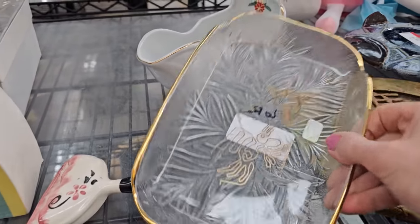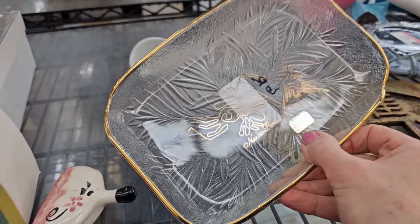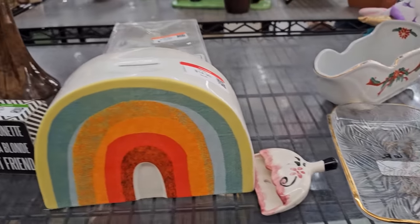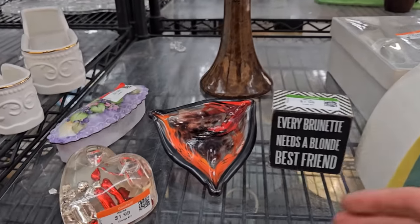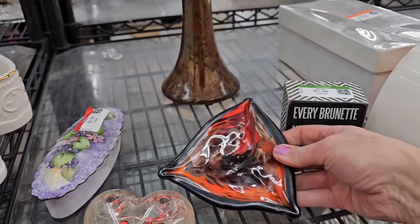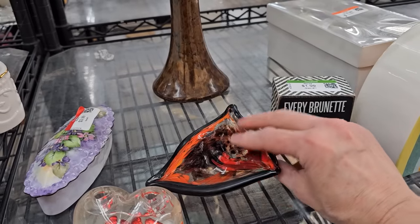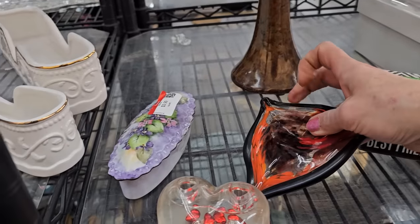Another glass tray. This one is decorative with gold trim. Again, $10 on that piece. We found one of these rainbow banks at the other Goodwill a few weeks ago. This is lovely. I think it's a project piece, possibly just decorative, but maybe for trinkets or jewelry. Really beautifully made. I love the red and orange swirls.